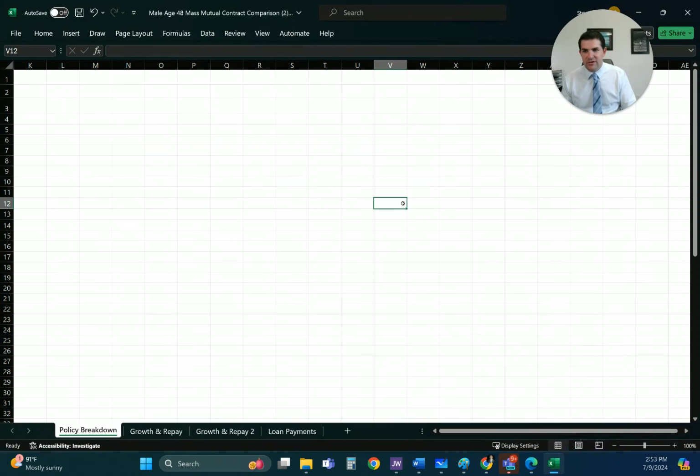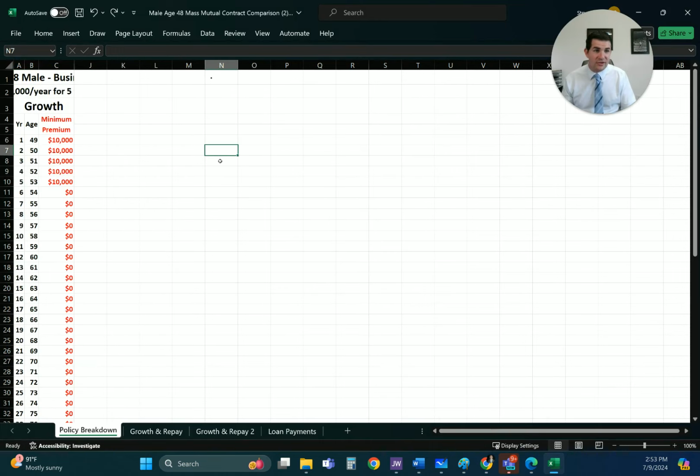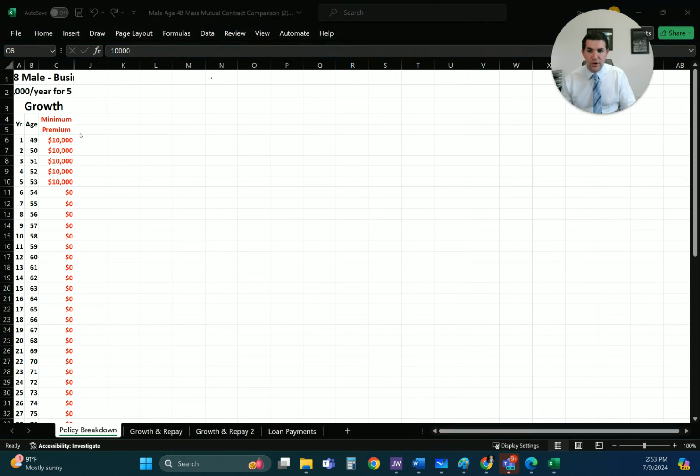Let's break this down in Excel. So, what we've got here is the exact same illustration we just saw, just on Excel with colors that make things easier, in my opinion. So, first, we've got the minimum premium. Of the $100,000, 10K is going toward the premium. In the first year, this takes the biggest bite out of cash value.